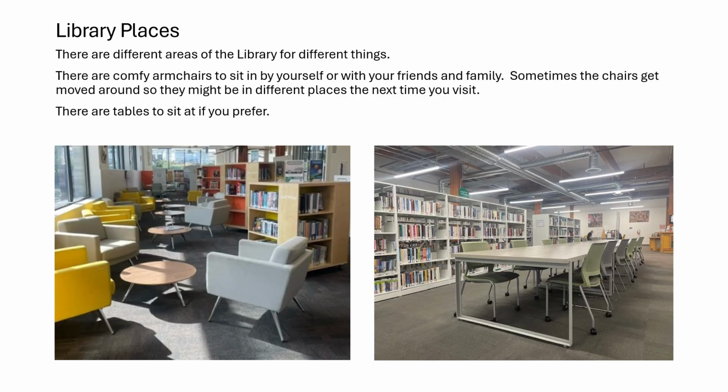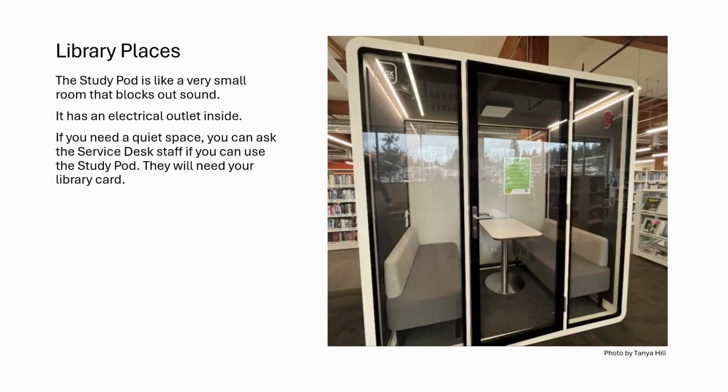Library places. There are different areas of the library for different things. There are comfy armchairs to sit in by yourself or with your friends and family. Sometimes the chairs get moved around, so they might be in different places the next time you visit. There are tables to sit at if you prefer.